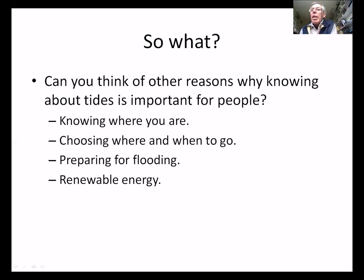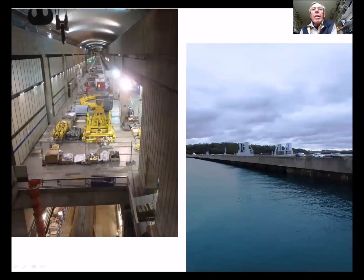Renewable energy is getting more important with climate change, and the tides provide predictable energy, not necessarily when it's needed, but predictable. And it always happens, either by putting turbines in the water to harness the tidal stream, or by holding the tide back with a dam and letting the water out through turbines set in the dam, as in the Rance here in France.